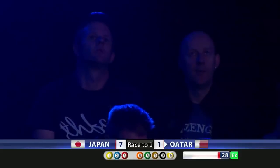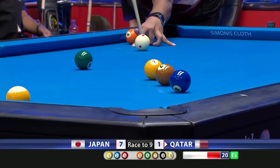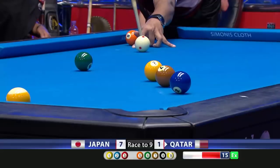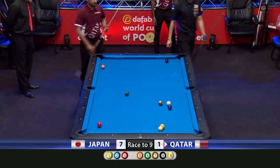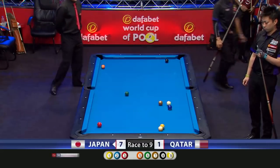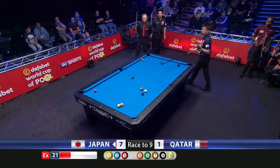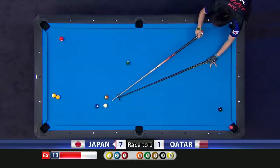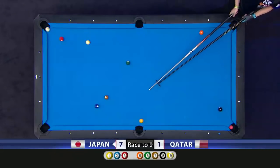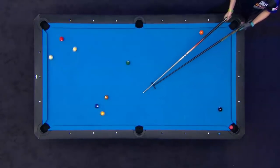Mark Gray on the left, Daryl Peach on the right, England B. Keeping the Japanese locked down. Second consecutive snooker. This one might be even more troublesome than the first. Foul stroke. Ball in hand. Two Japanese players laughing. I don't know whether anyone else sees the humor in that shot.